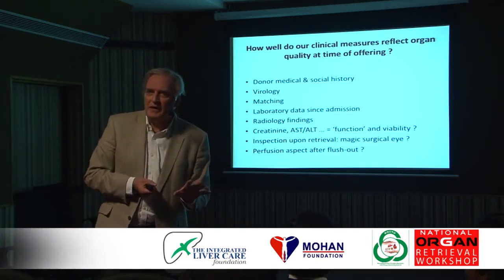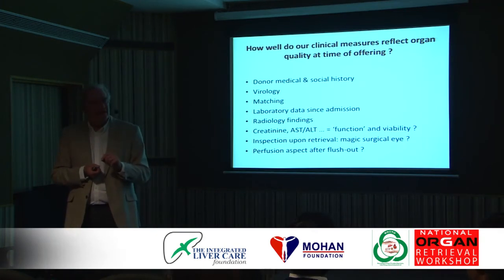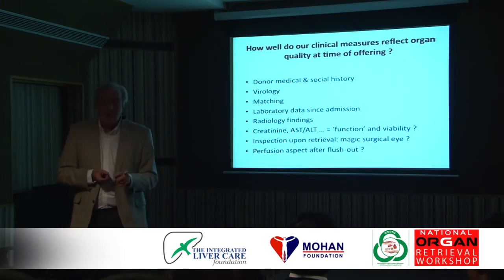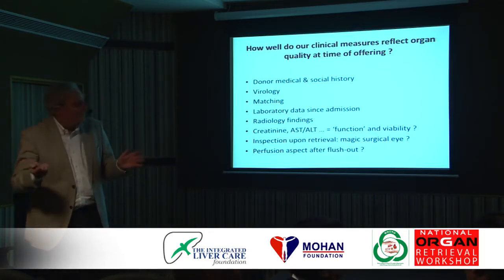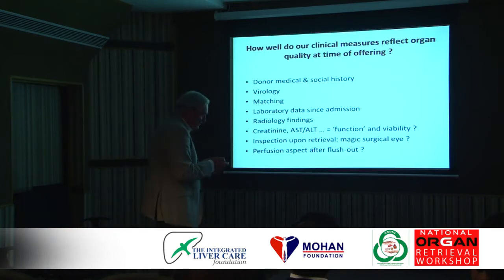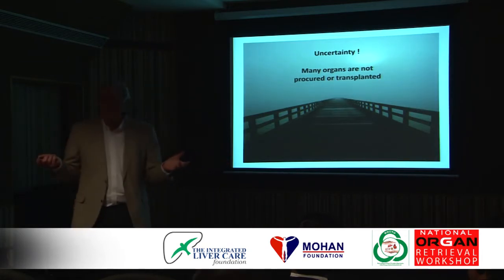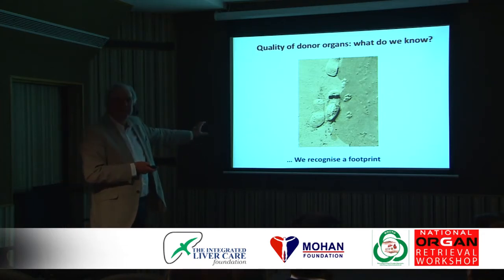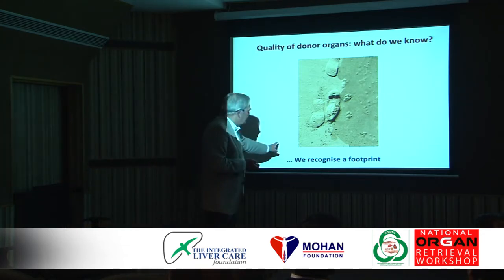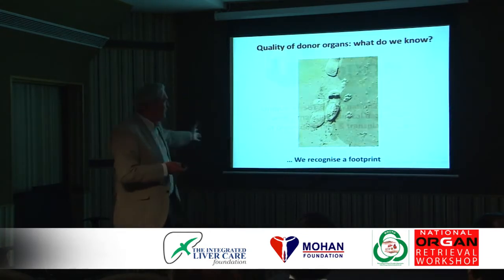Well, several studies have been done, and the magical eye is not that magic at all, because many times we think it's fatty and it's not, and the other way around. Only in about 20% of cases is the surgical eye correct when you compare to histopathology. So I think there's something to win here, because there's a lot of uncertainty, and because of this uncertainty, a lot of organs nowadays are not procured, and they're not even transplanted. So what we have now is, let's say, a footprint. We have an indication of what's probably good, but as you can see, sometimes the sea can wash the footprint away within so many seconds, and then we have no information at all.